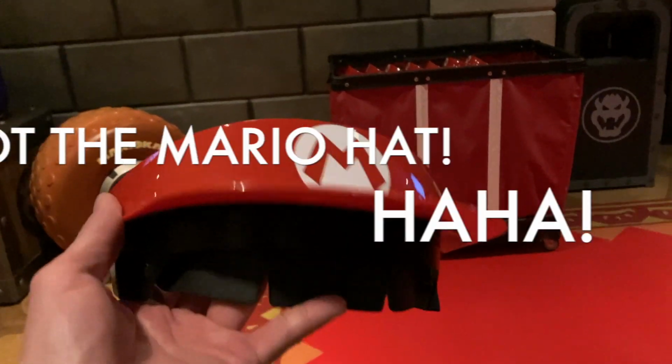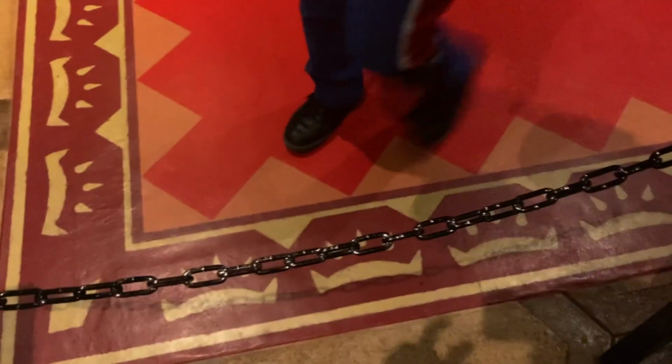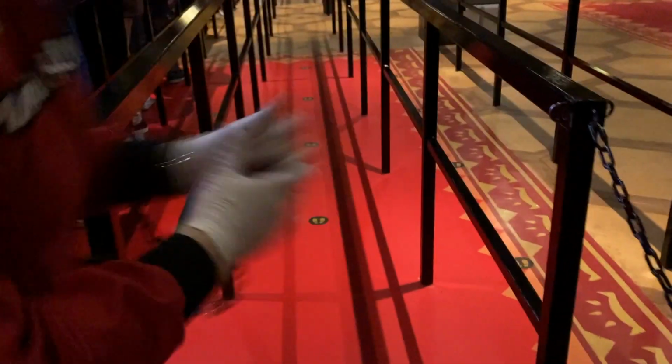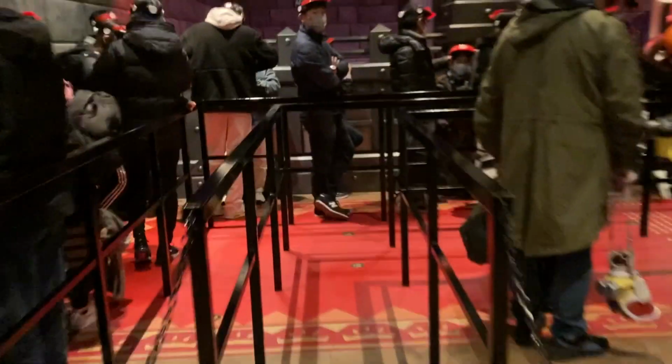They actually clean these hats inside of like a dishwasher, I think. It's so clean, so nice. Come on, open it, open it. Yes, finally, it's opened, yes! So this is the single rider line. It's empty for today, and that's why I can ride this all day long.